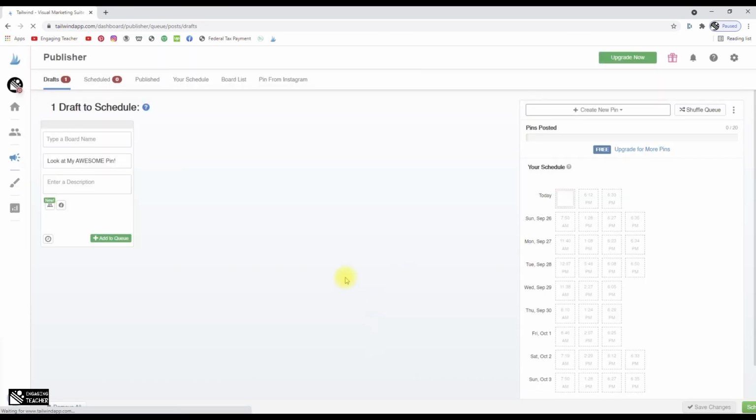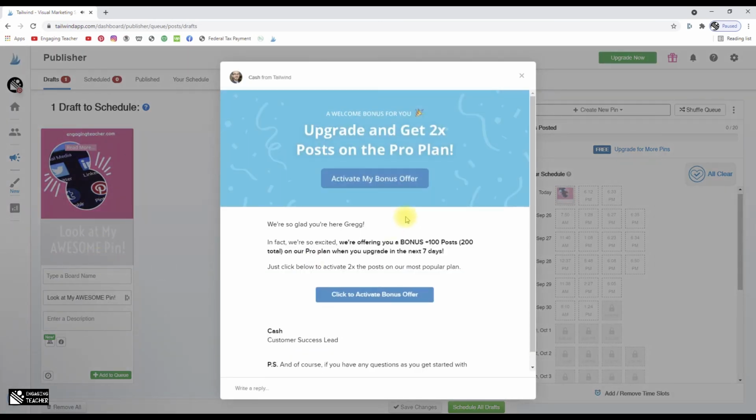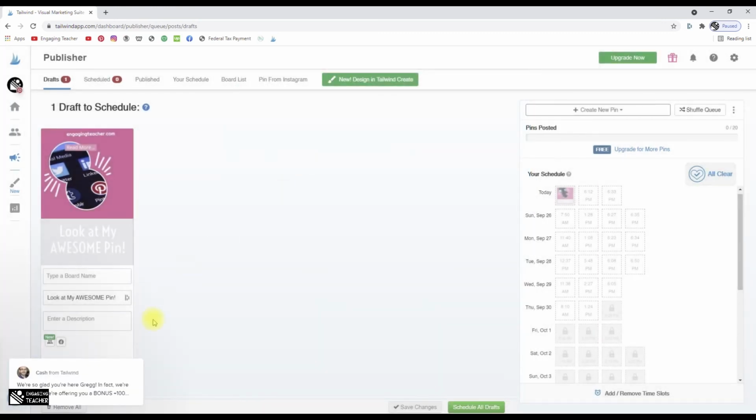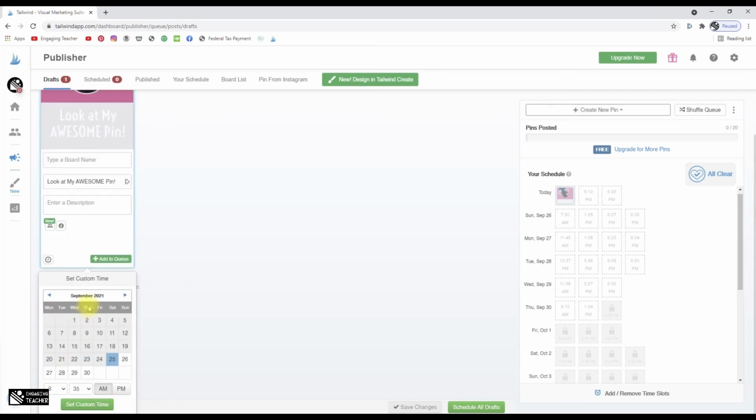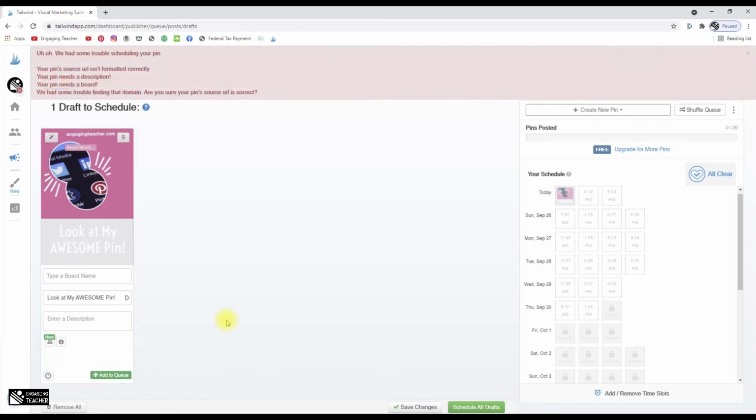So now, if we come back in here, we can see our drafts. This is the one that we created in Tailwind Create, and we would walk through that whole process again. So now it wants us to buy this. No, thank you. Not right now. So you would type your board name wherever it's going to go, enter your description, and then you can add it to communities, which we'll talk about later. You can also share it to Facebook. And then here is the scheduling custom time. So let's say you wanted it to go out tomorrow at a certain time. You could certainly set it for that. Or if you just add it to queue, it'll go into the next available time slot.